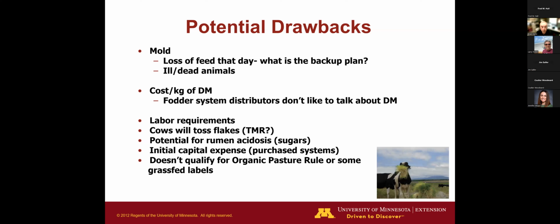There's lots of labor requirements that are a concern. We talk about initial capital expenses. These systems are not cheap if you want to produce a lot of forage for a lot of cows or sheep or goats. And from an organic standpoint, it certainly doesn't qualify for organic pasture rule or some grass-fed labels.